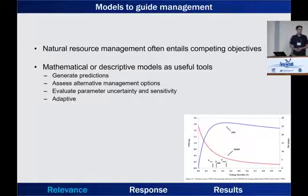And also these models can be adaptive in that once you implement a management action, you can go out and observe the system's response to those actions and compare that against your predictions, and hopefully use that to improve your model and make better predictions and more informed decisions going forward.